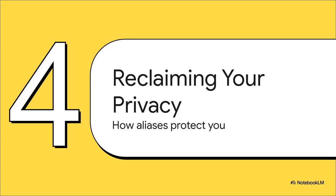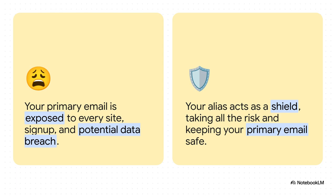So let's see how this really works in practice. How does an alias actually shield you when you're out there on the wild west of the internet? Honestly, the difference is just night and day. Without an alias, your real email address is right there on the front lines, totally exposed to every threat. But with an alias, you've created a shield. The alias is what takes all the risks.